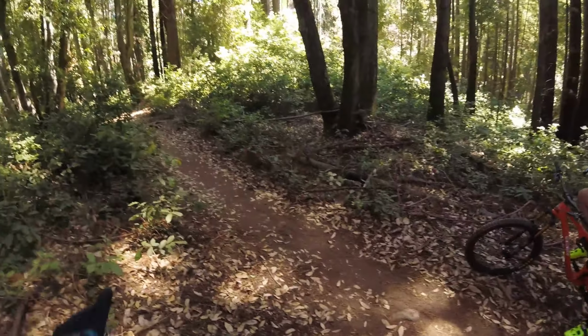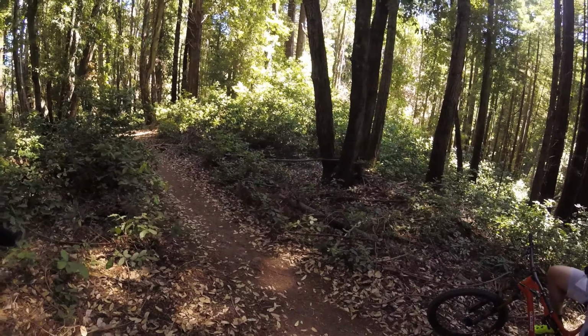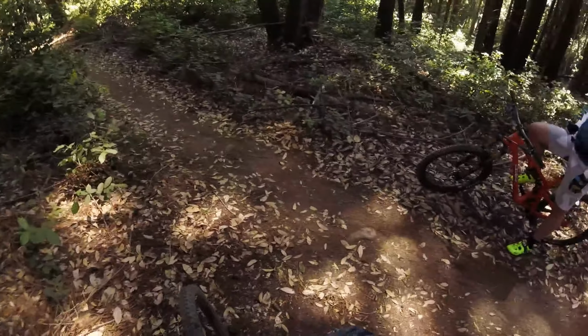You ready? So up here, there's a line. You'll see a jump to the left, which is a gap sender. Yep. The B line is on the right. I'm going to go B line. I remember that. Okay.